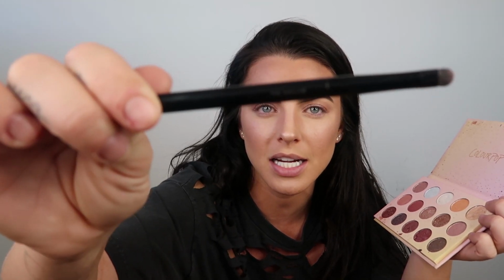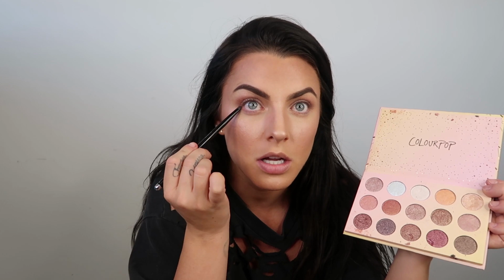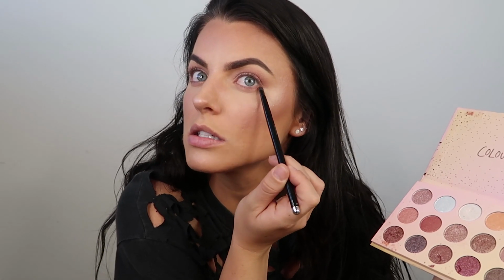So I'm going to take this other Marc Jacobs brush. It's a tiny, tiny one. It's for under your eyes. I'm just going to do a tiny bit of the darker color that I used and go right underneath the eyes, right where my eyelashes are. Just a tiny bit. I don't like a lot underneath, but it just needs something so it's not completely naked underneath. Just a tiny, tiny bit.